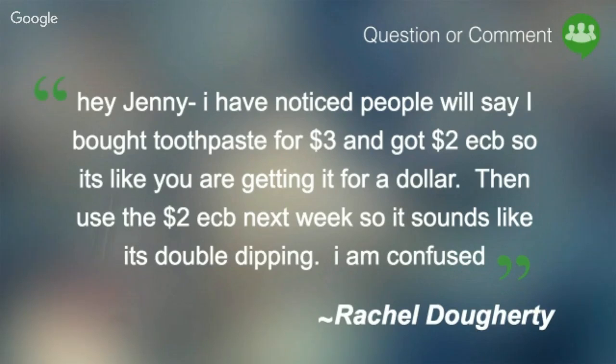When you're first getting started, the very first transaction that you buy in CVS, you've never done this before, I have to use real money to pay for that. I can't use pretend money if I don't have it. But once I buy the toothpaste, so in pretend land, the toothpaste is on sale for $3. I use a $1 off coupon, so I pay $2, and I get back a $2 extra care buck. Next week, when I go in, I paid $2. I get that. That was real money in $2. But next week, when I go in, I have $2 towards my next deal.